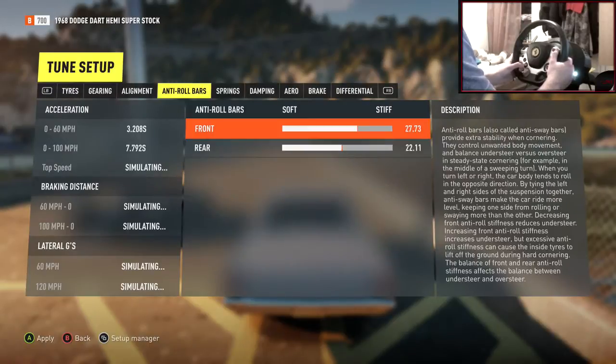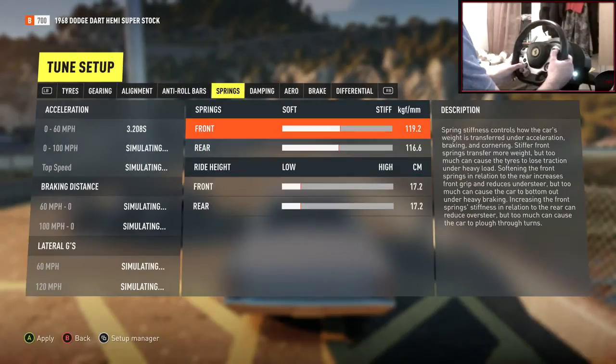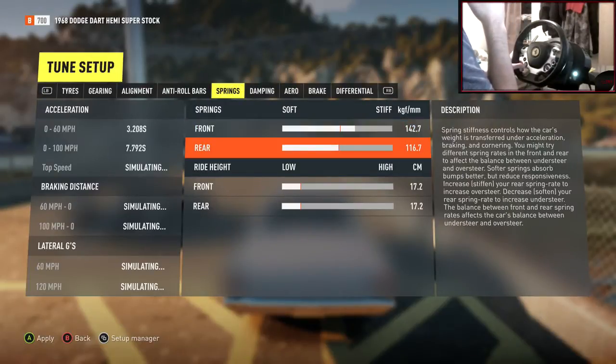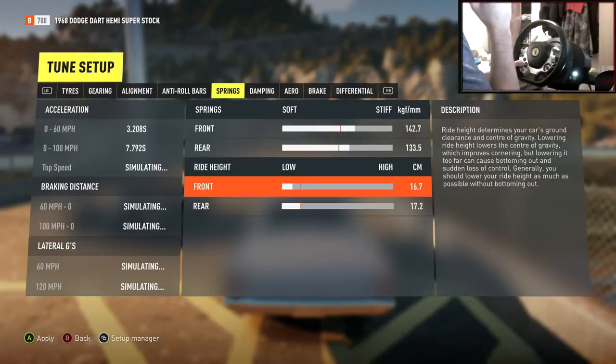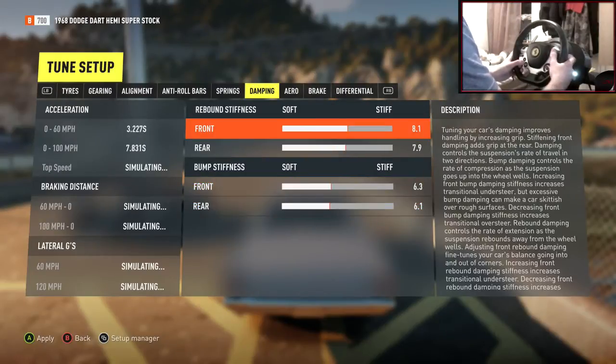Okay, 5.5 caster on the front. Let's bring up the rear just a tiny bit, just to kind of counteract the front. I like my springs quite stiff, so I'm going to go and up this a lot. So let's go up to about here. That should be plenty stiff. Okay, ride height all the way to the bottom.